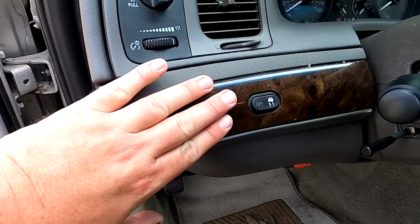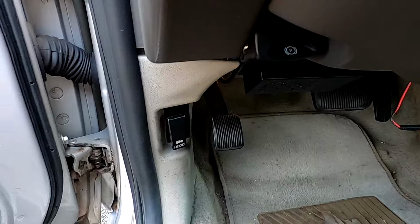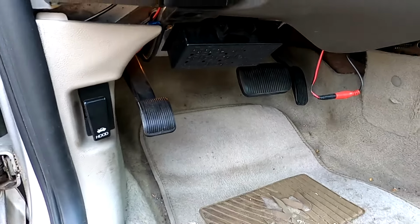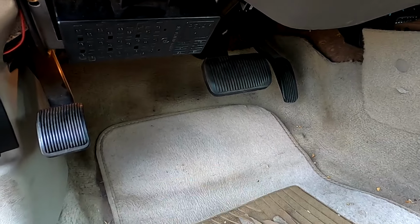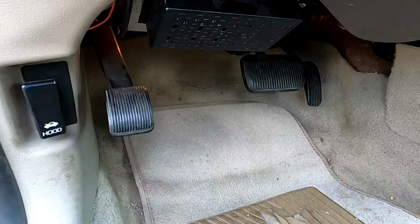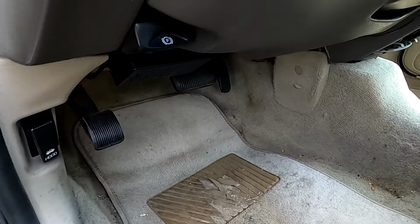More wood harvested from the plastic forest. Emergency brake here, parking brake release here, hood release here, and that little wire hanging down actually belongs to the aftermarket reverse camera. Let's tuck that back up underneath there. And we do have just a brake and accelerator pedal, no clutch pedal obviously, because this car did not come with a manual transmission. And sadly, this car is also not equipped with the adjustable pedals.